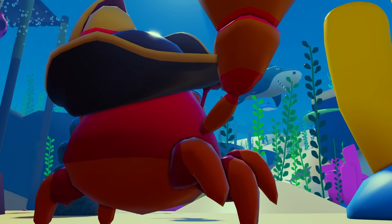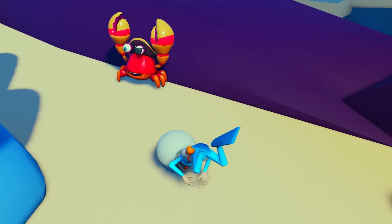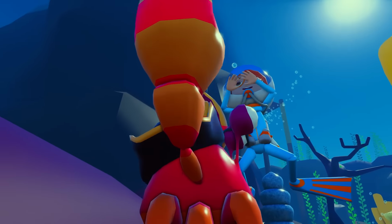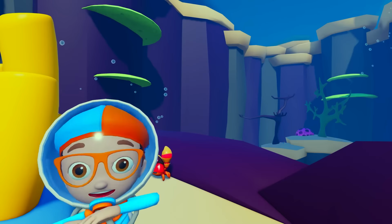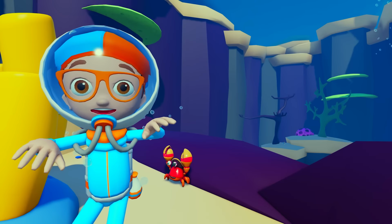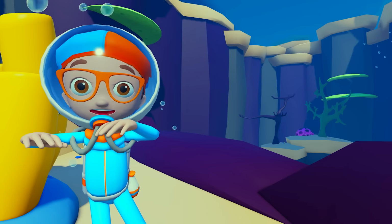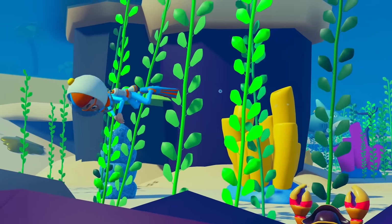There's another pirate crab! Hey, Mr. Pirate Crab! Do you wanna... Whoa! He just pinched me! Ah! He pinched me again! Ho, ho, ho, ho! Not very friendly. I guess that's a pirate's life. Let's keep going. Okay, gotta get past the pirate crab without getting pinched this time.